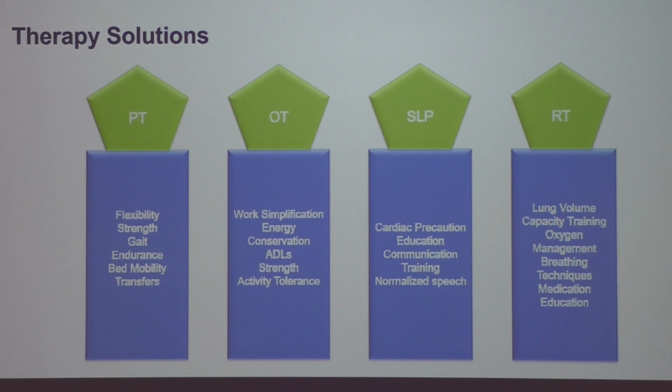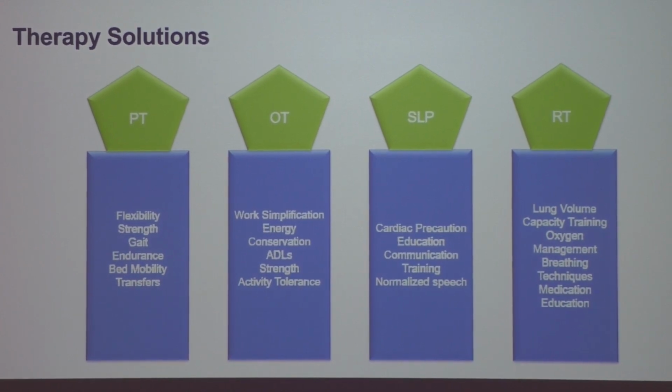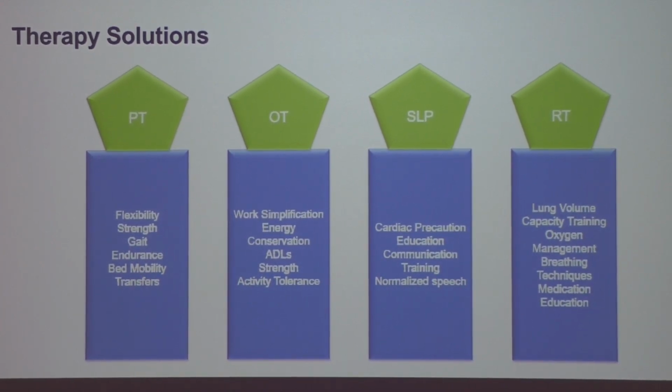So with the work simplification and energy conservation, it's a matter of learning to do some things differently than how you did before. Sometimes people take it and they're great. Others are like, no, I'm fine, I'll do what I want. But you'll have the tools from that point. Also with ADLs, being able to work on your ability to get dressed in the morning, make your meals, clean the apartment, whatever it may be. Also with strength and activity tolerance as well.